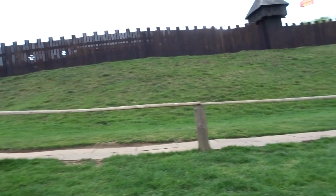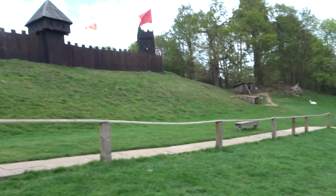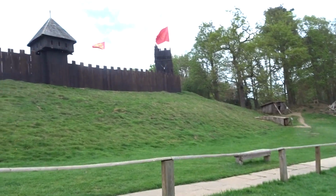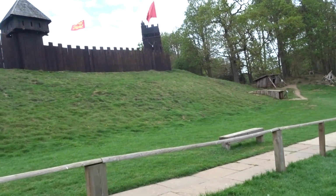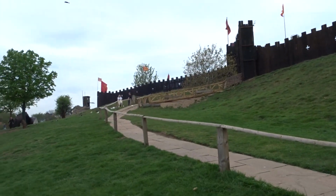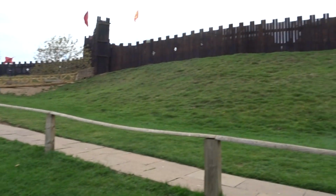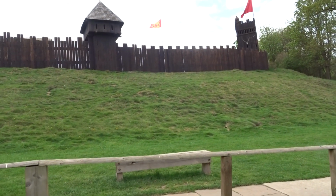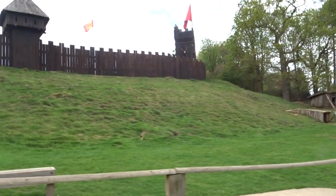This is an original Motte and Bailey castle, and they've rebuilt an approximation of what it would have looked like. They did this back in 1990. Whether they'd get permission to do it today, I don't think so, but they've done some real good improvements. Those towers look quite good.